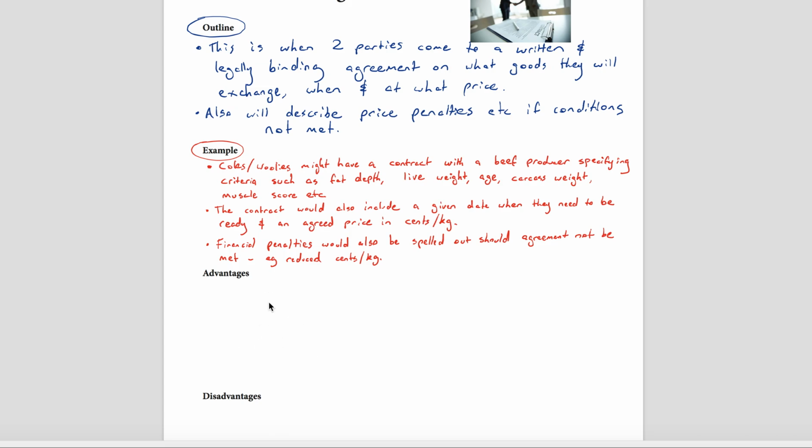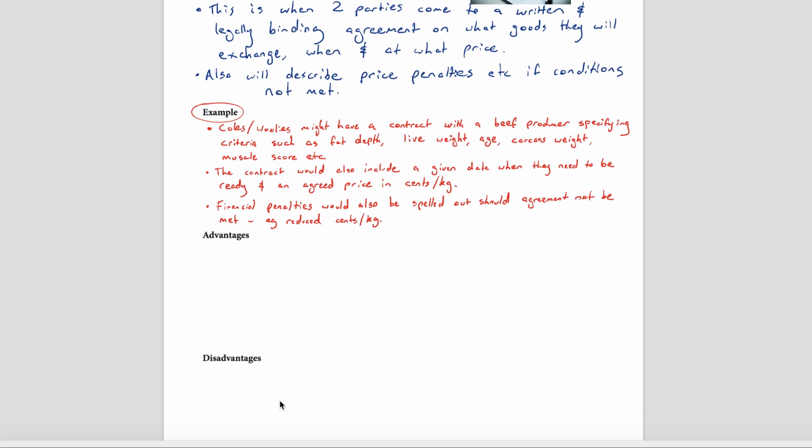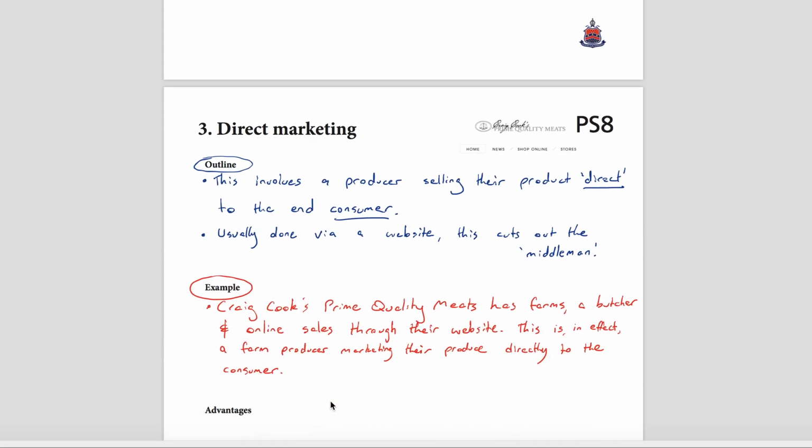They can borrow more money with a bank if they know that they're going to get a certain income. On the disadvantages side, if the market price goes up and you still have to sell your product at the lower price because that is the contract. And then if you don't meet the contract, you don't meet the marbling score, you don't meet the fat depth, etc., then you're going to get penalized because of your contract. So that's a disadvantage there.